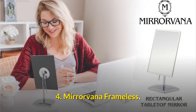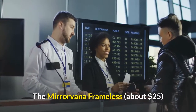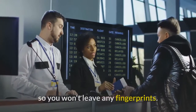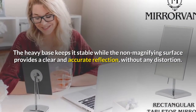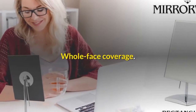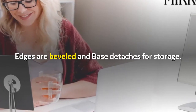4. Miravana Frameless. The Miravana Frameless, about $25, can be adjusted to almost any angle using the convenient handle, so you won't leave any fingerprints. The heavy base keeps it stable while the non-magnifying surface provides a clear and accurate reflection, without any distortion. Whole face coverage. Edges are beveled and base detaches for storage.